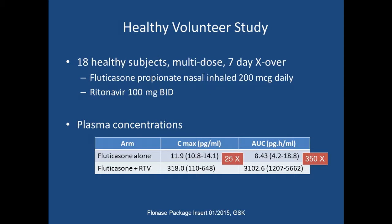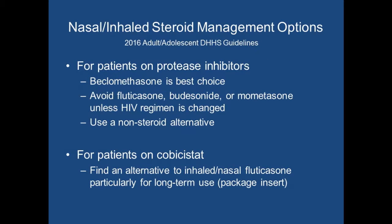There's only 2 PK studies out there. This is from GSK's package insert of fluticasone. And this is using fluticasone nasal, so not lung, nasal, with ritonavir, one of the protease inhibitors. Look what happens to the Cmax. It goes up 25-fold. Look what happens to the area under the curve of fluticasone. It goes up 350-fold when co-administered. Unbelievable. So the management option for patients on protease inhibitors is actually to use beclomethasone.